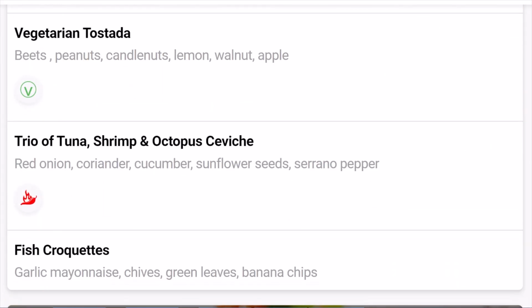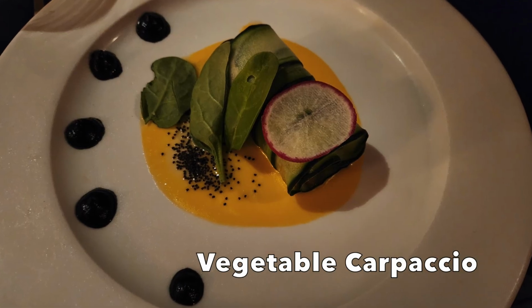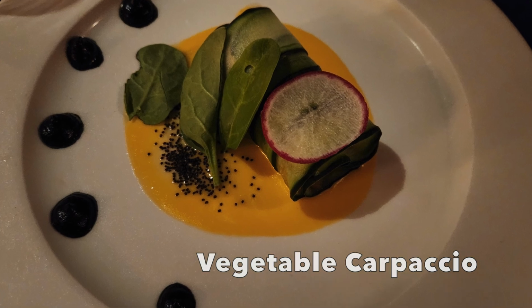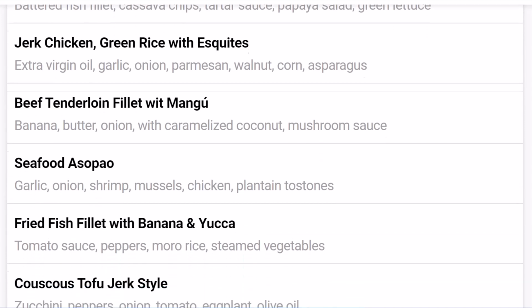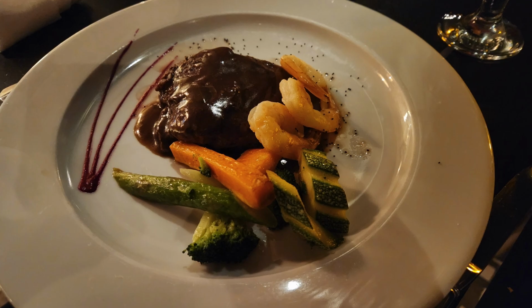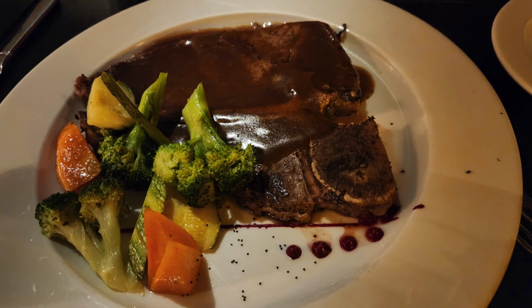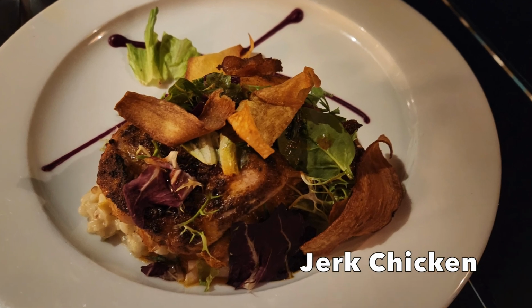For appetizers, I tried the fish croquettes, and the best appetizer, the vegetable carpaccio, which I believe they have renamed since I was there. For the main course, I ordered from the menu and went off menu as I used my privileged guest pass to upgrade my meal. I'll be doing a separate video on the privilege level experience, but if you're not staying in a privilege level room, order the jerk chicken. It was fabulous.